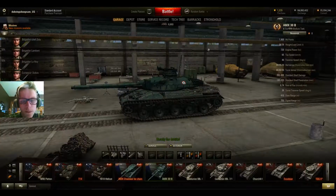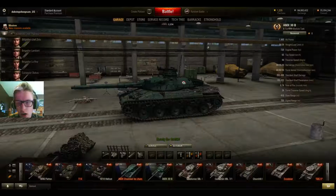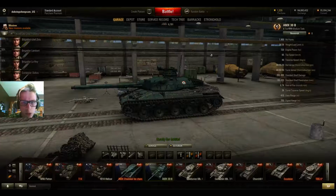So now I'm back for a new tank review, and this is the AMX 30B. By the way, if you haven't seen already, 9.7 is live on the live server. New tanks are being put in, as well as the new map Overlord, and hopefully we'll get a chance to get some battles on that map. I'll probably record when I get to that, and also the new tanks. We got many new tanks in this update.